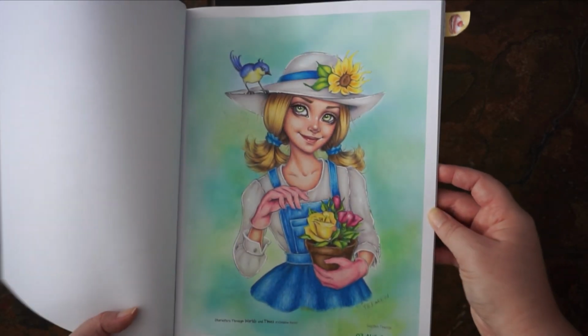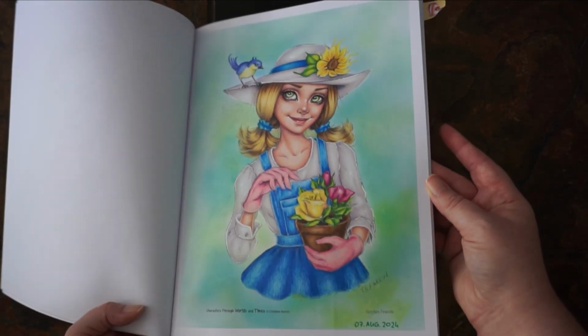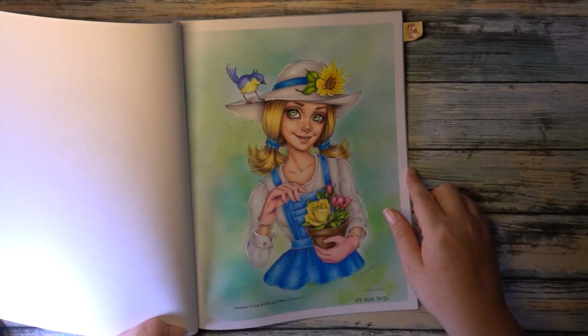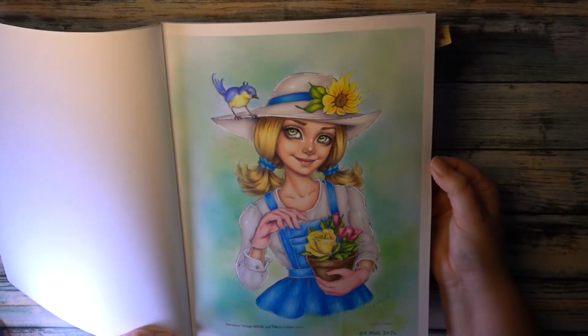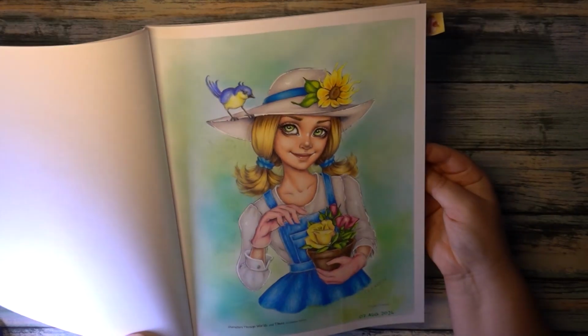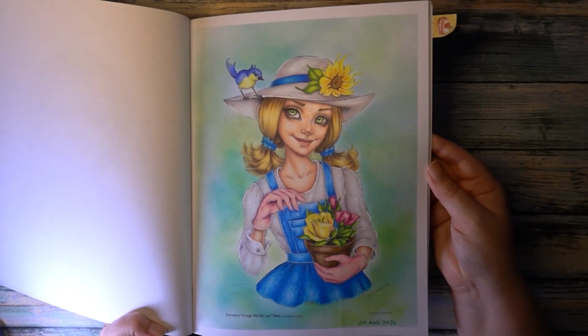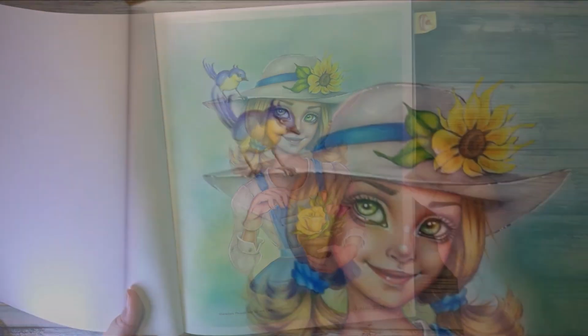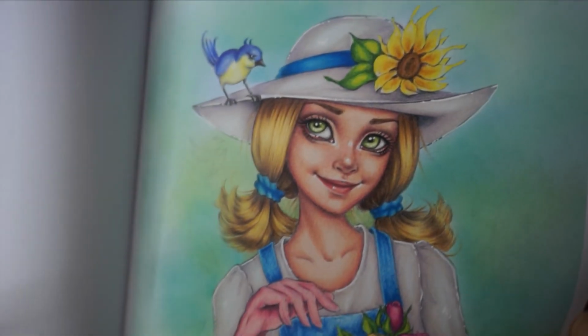And yeah, so I really enjoyed working on this one here, finishing it up. And what I really like about this page is the background actually. The background is done with my gelatos, so with gel crayons, but this time I used my gelatos. The reason why I like my gelatos quite a bit is because they have the pastel tones. So this is the only thing that I do miss when I work with my cheaper brands.